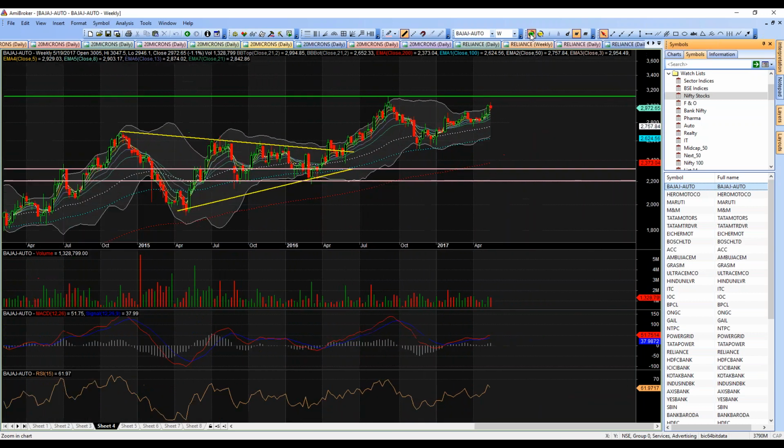So what you can see clearly on Bajaj Auto weekly is that the volumes have been pretty steady for the last many months, almost the last 2 years, and we are coming close to the top. If it goes there and retraces at around 3,100, we'll definitely get a double top. So that's the potential that is evolving.